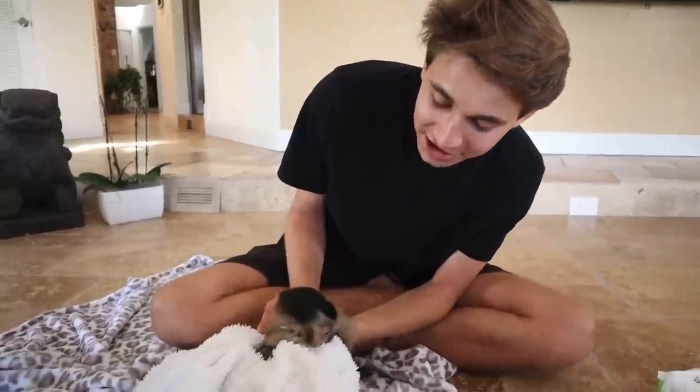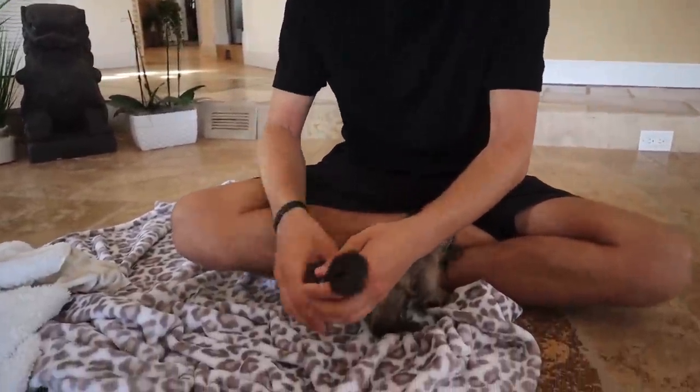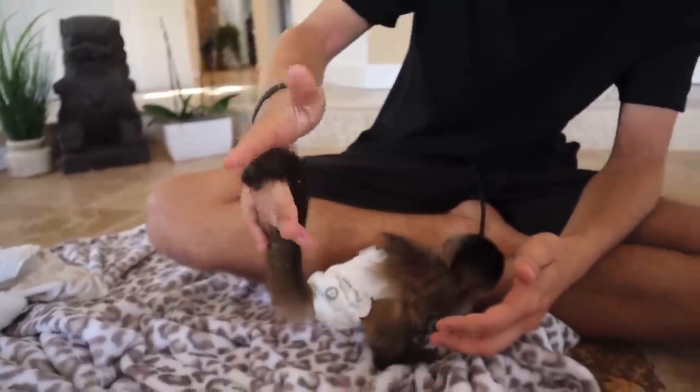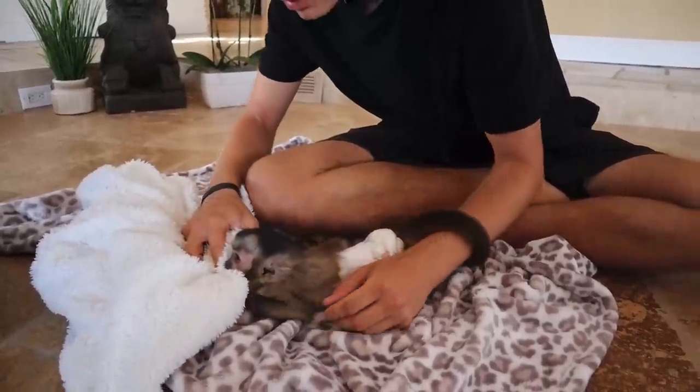So Theo is actually a Brazilian tufted capuchin. So he is a New World monkey from South America. Now he was captively born here in the United States, but one really cool thing about New World monkeys versus Old World monkeys is a lot of New World monkeys actually have a fully prehensile tail. And what that means is Theo can actually hang his full body weight by his tail. He can use his tail to grab branches, grab objects. You can see he's grabbing my finger and he is just totally infatuated with everything right now.